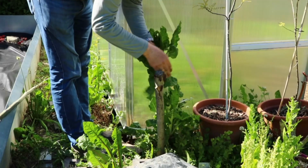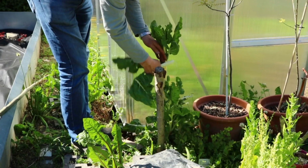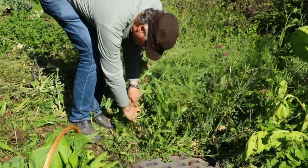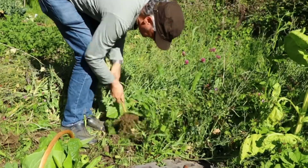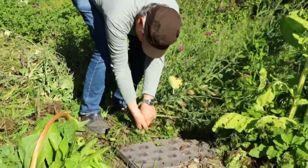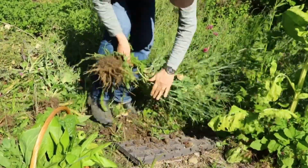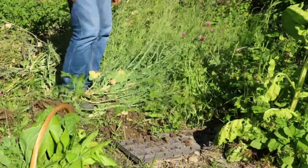Just outside the greenhouse, we have some Swiss chard and we would like to harvest them. Here he's de-weeding this whole patch. This has grown wild. I think we had over here some Brussels sprouts and they didn't really thrive so well. We just want to prepare the soil here for planting a different set of vegetables for autumn.